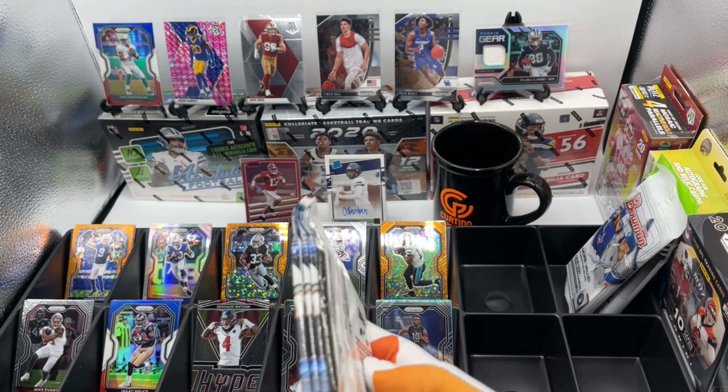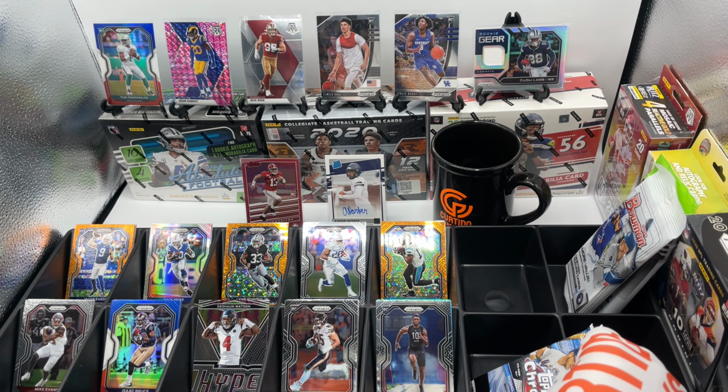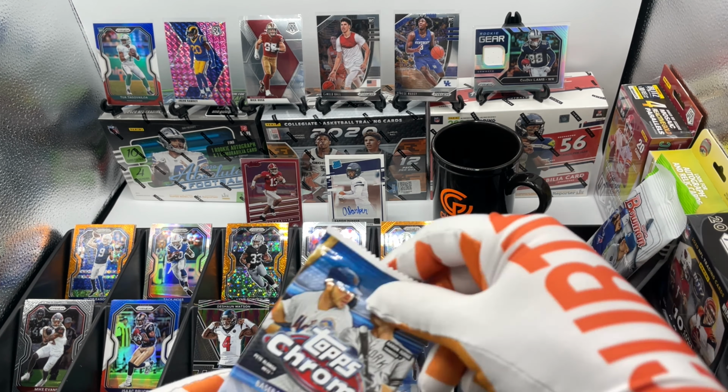All right, Mr. Jackson, here you go. Here's your cello. Here's your Topps Chrome cards. Let's see what we can pull for you.